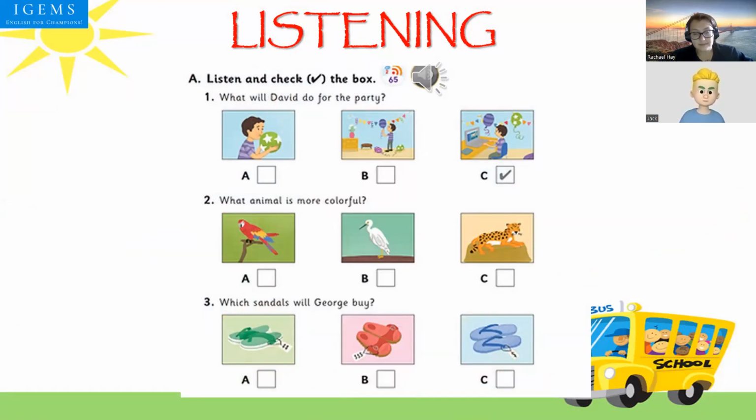1. What will David do for the party? David, now that you're here, can you help me? It's Sarah's surprise birthday party tomorrow. Yes, sure. Do you want me to blow up the balloons? No, Katie will do that. Can you set up the music? Okay, no problem. The music will be great. Thanks. I will put up the decorations.